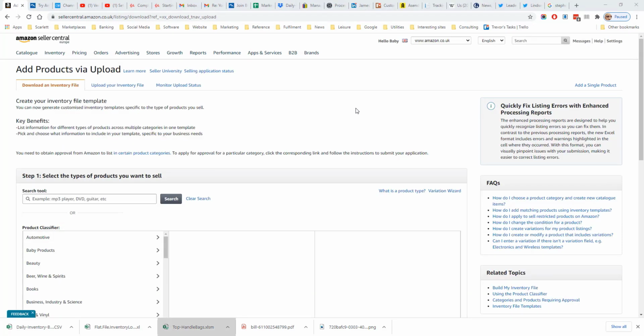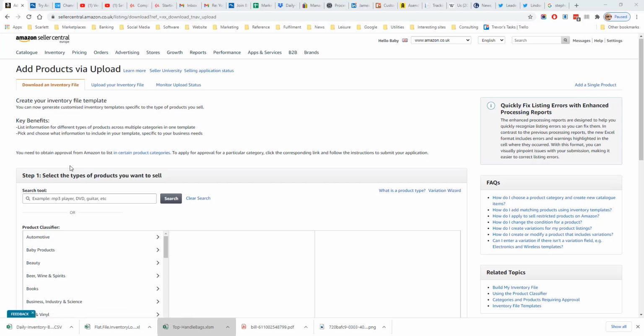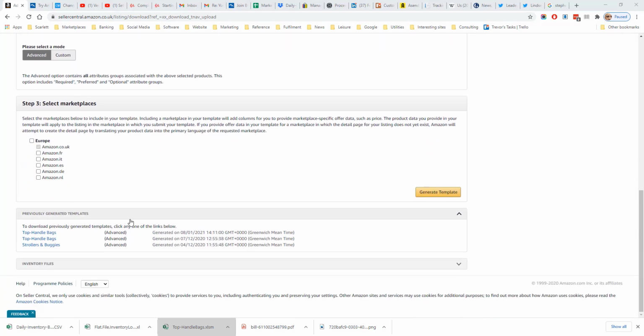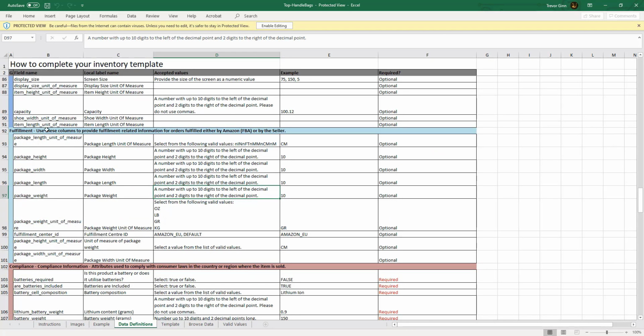Finally, if you are creating products from scratch, they can be defined as FBA products from the very start. If you download your inventory file from Add Products via Upload, you go to Download an Inventory File, select the category you want, generate the file, and then download the inventory file. Under the Data Definitions tab, you will see the columns that need filling in. These are the columns here.